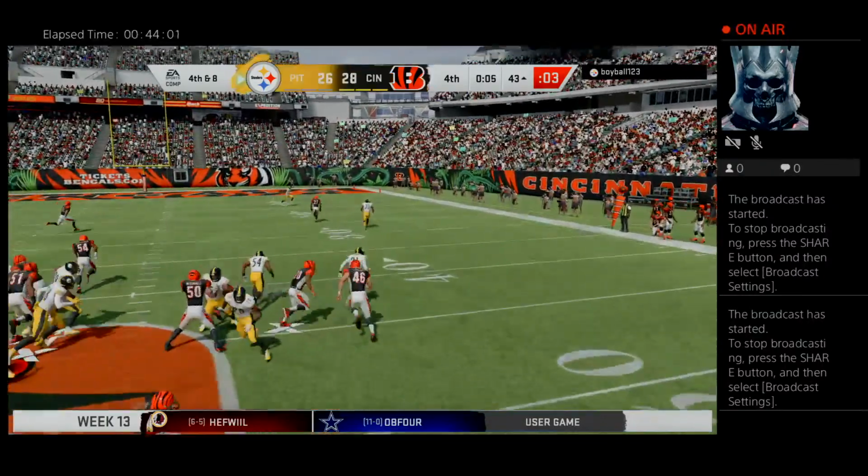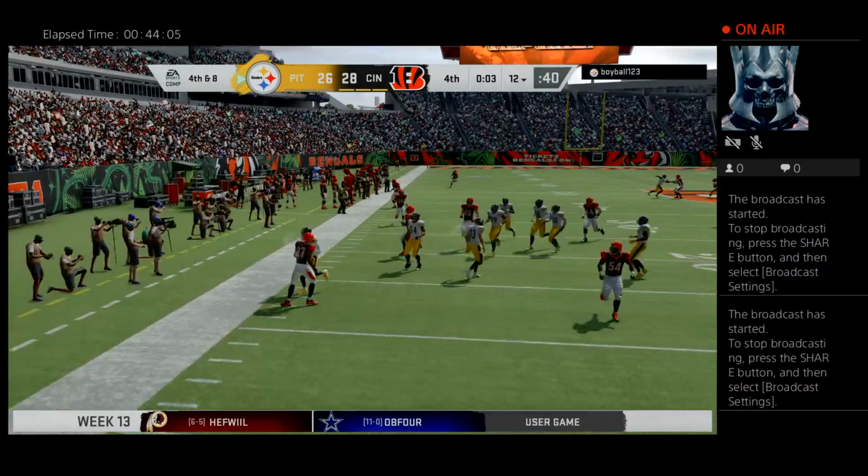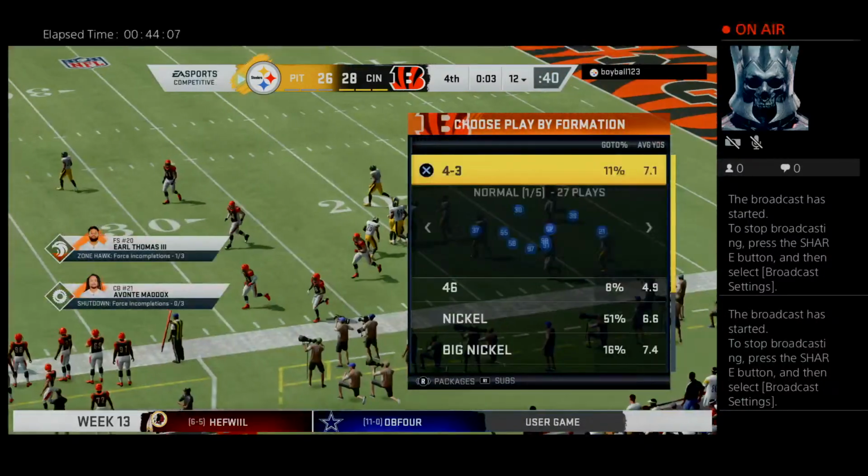And just a single punt for him in the loss last week as he sends this one away. And this will be out of bounds at the what here? The 12-yard line.